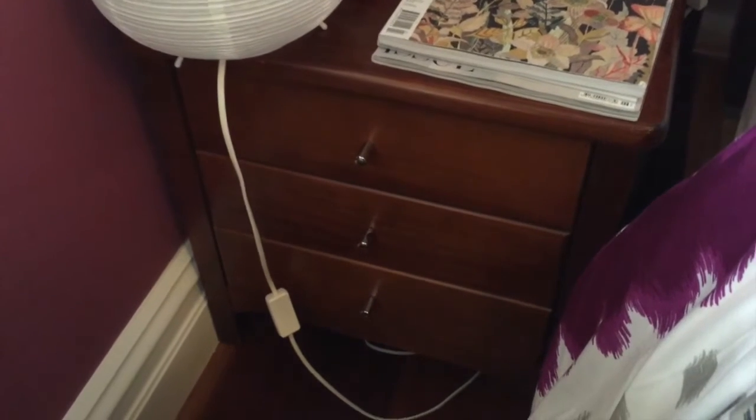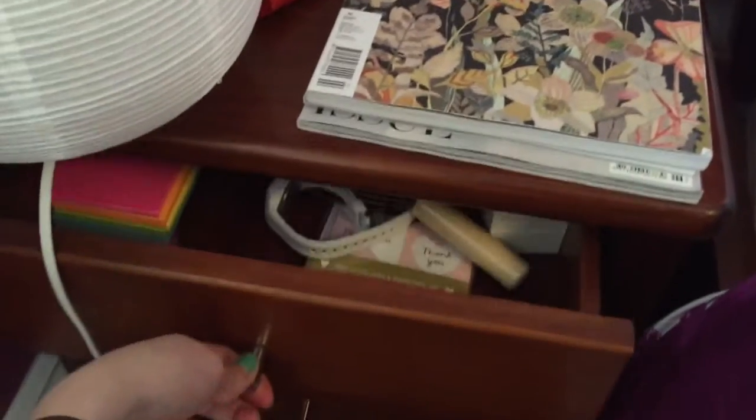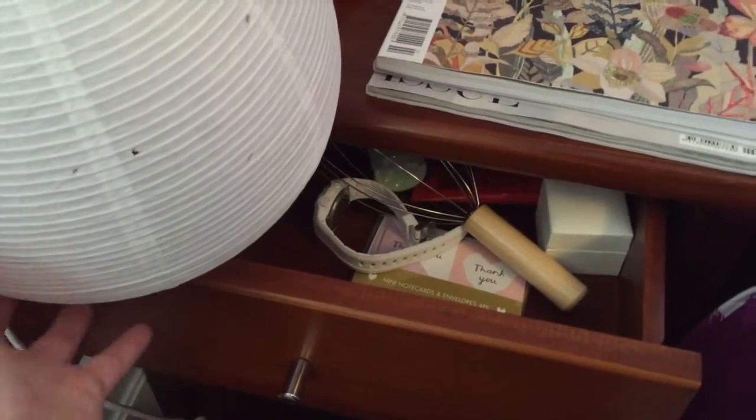Okay, so I'm not going to open these drawers, not because I've got something secretive, I really haven't, but because they're just really, really messy. I tend to keep a lot of stationery and extra diaries and just random things in there. Even if you look in now, it's just a load of random stuff.